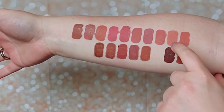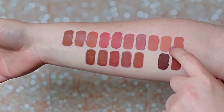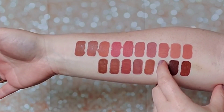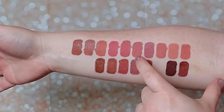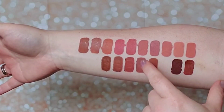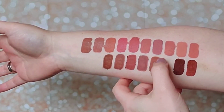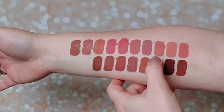The second one in is Empowered, and that's more of a peachy neutral without the pink undertone. This shade right here is called Confidence, and I have to say that Get Real, Confidence, and the shade Truth all look kind of similar to each other. These two look pretty similar though. So again, this is shade Confidence, and this is like a peachy pink undertone nude.